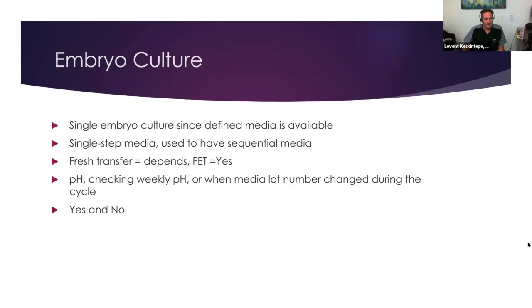So for the continuous culture, we prepare dishes one day before, and we use it until day six. No media changes or anything. We check embryos on day three and do biopsy day five or day six.